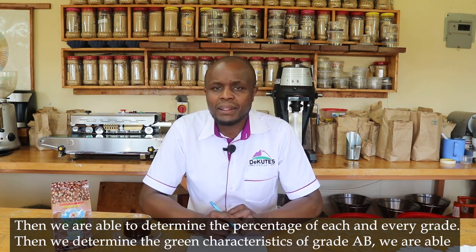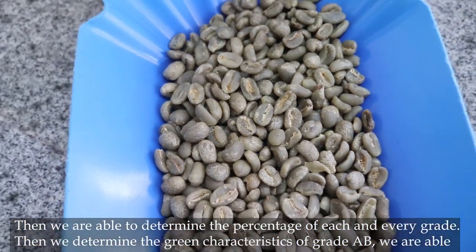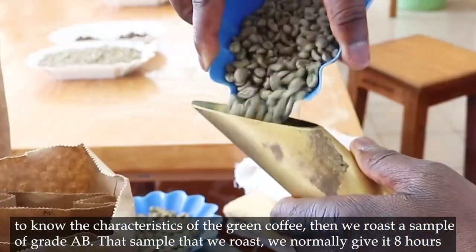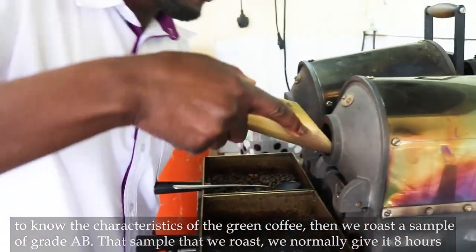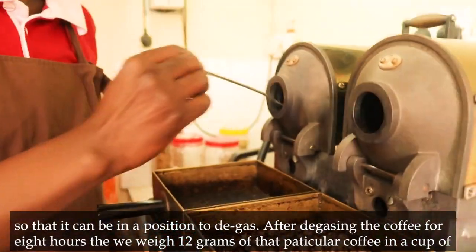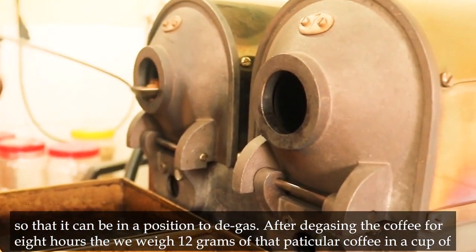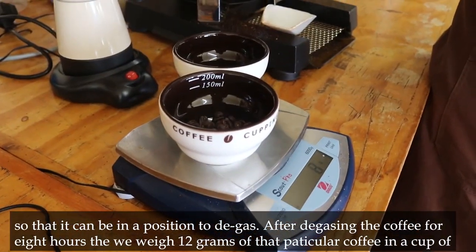Then from there, we determine the grain characteristic of grade AB. We're able to know the characteristic of the green coffee. Then we roast a sample of grade AB. That sample that we roast, we normally give it 8 hours so that it can be in a position to degas.